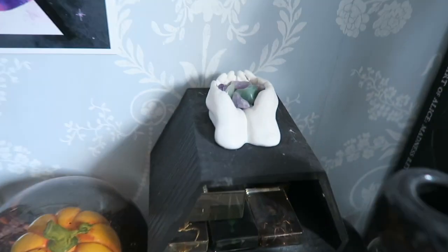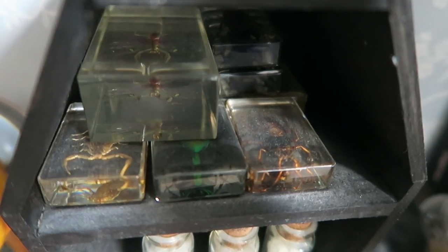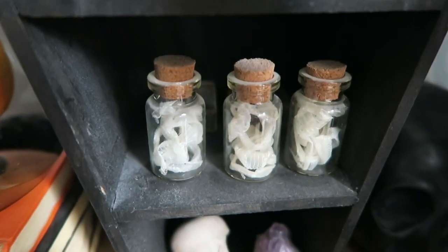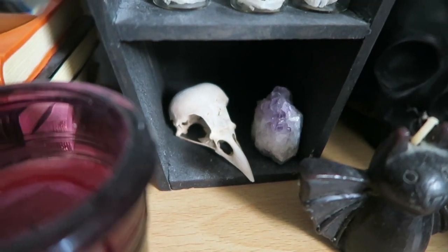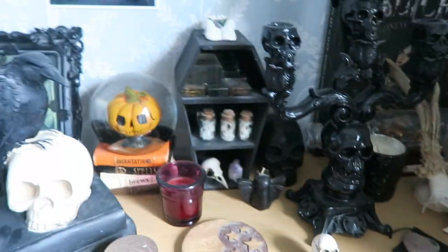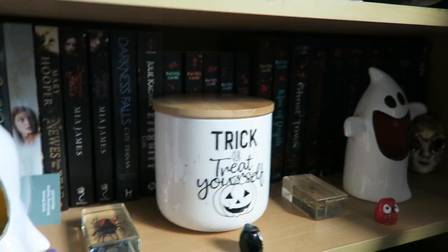And just in the centre of all of this I've got some of these hands with crystals in, and the black coffin shelf from the spooky box I painted black, with some more taxidermy things in there. It is a bit dusty. But those are just the resin bugs, and then I've got some snake skin in bottles or jars, and I've got an amethyst with a magpie skull, again from the same taxidermist who did that one.